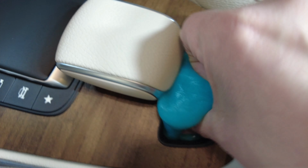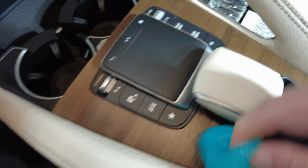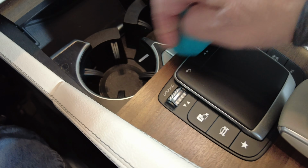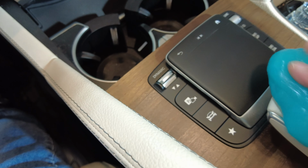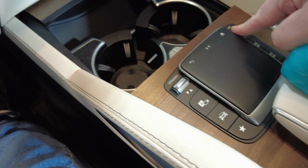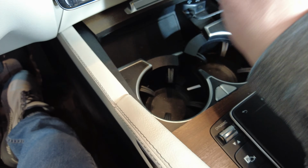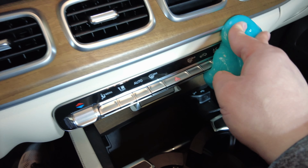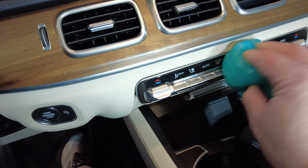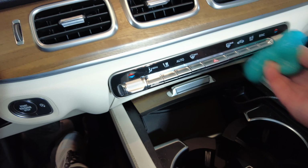I could definitely see how people like this. It's kind of therapeutic. But yeah, it's completely clean now. That's so weird. This entire area is clean. Whoop. That's pretty cool. Just use it on these buttons right here, just wrapping it around the buttons. I'm not dragging it or anything like that. I'm just literally pushing it on the surface and then letting go.